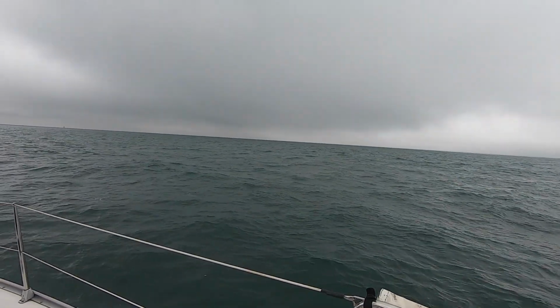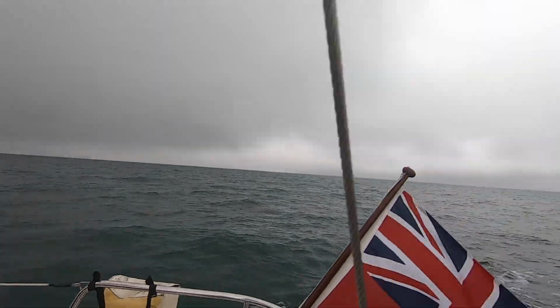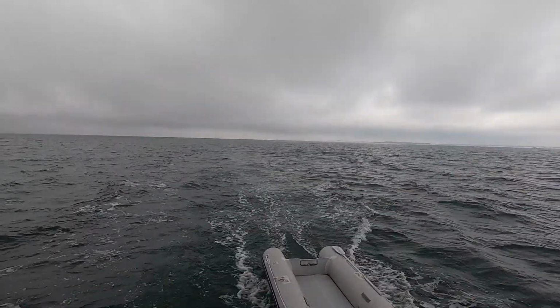There's a bit of a weather front over here. We're trying to make it in before that gets us. There's a couple of boats behind us dragging the dinghy today, unfortunately. We should have really put that on the back. But we're doing okay.